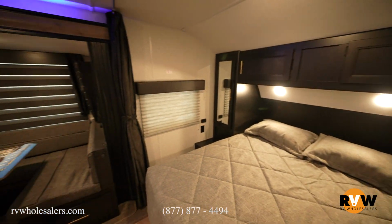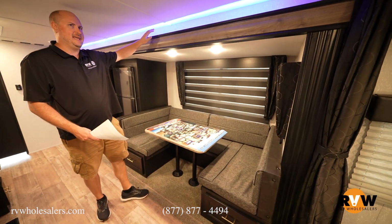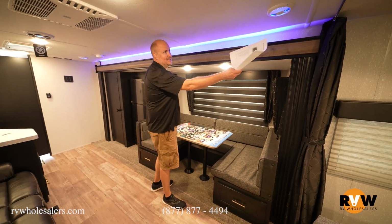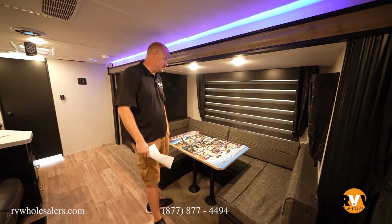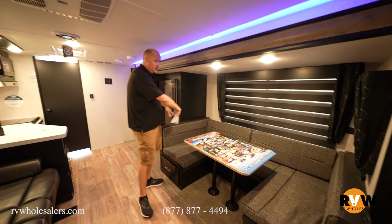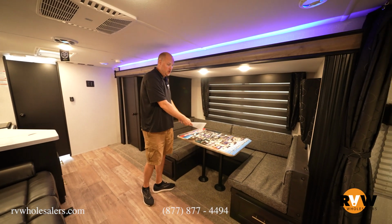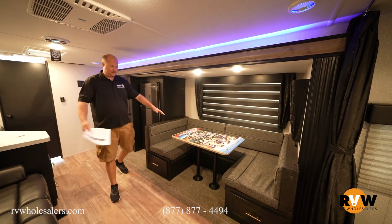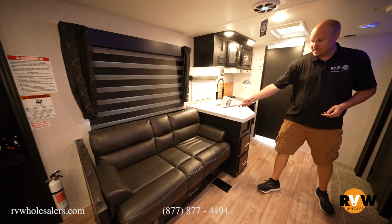Then we'll go ahead and move to the slide out. You'll notice up top, more blue LED accent lighting. They put accent lighting in, and speakers. So you've got speakers inside, ducted air conditioner. U-dinette, okay? So you've got a U-dinette that goes down to a bed as well. Directly across from it, you're going to have a couch. This is such an awesome layout, and that lays down to a bed as well.